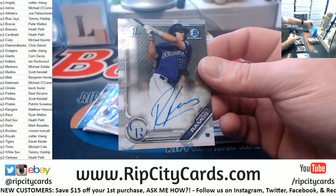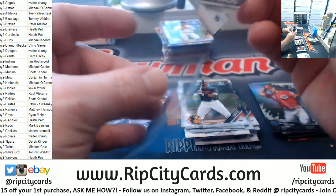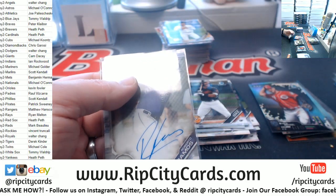Colorado Rockies. First Bowman autograph for Roberto Ramos. Roberto.